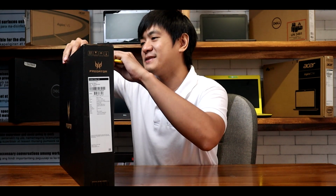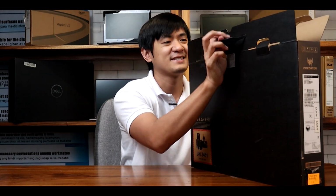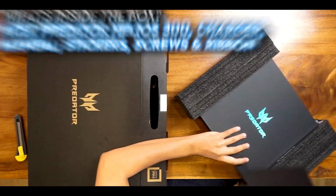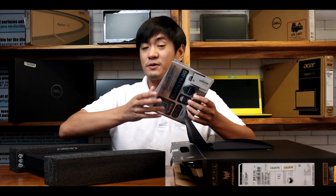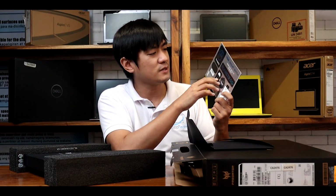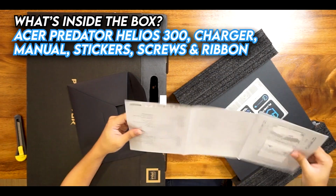Okay, unseal na natin. Katulad ng ASUS, meron din siyang handle. Kasi may mga ibang laptops na walang handle eh. Here's the printed materials. Of course, si Predator, hindi nawawala tong mga stickers niya pag bumili kayo. Also, in Nitro, may mga stickers din eh. We got here the printed materials.